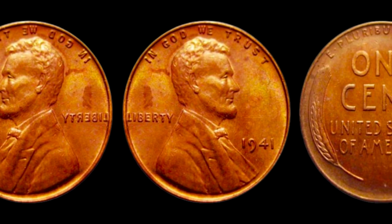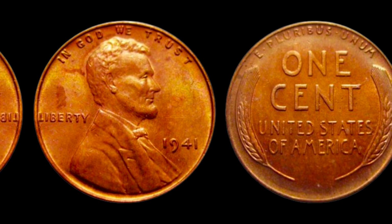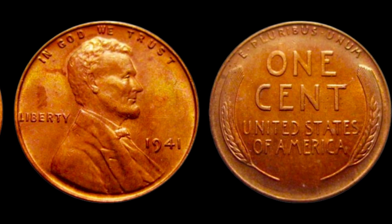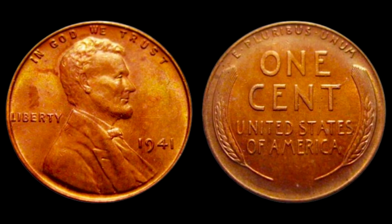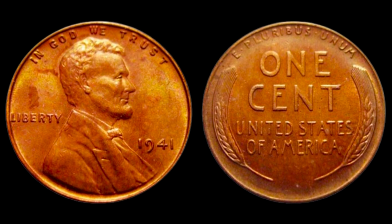We're diving into the fascinating world of rare coins with a focus on one extraordinary piece, the 1941 Lincoln penny. Stick around as we explore its history, its significance, and why this particular penny can fetch an astonishing $1.9 million on the market. To understand the value of the 1941 Lincoln penny, we first need to step back in time.